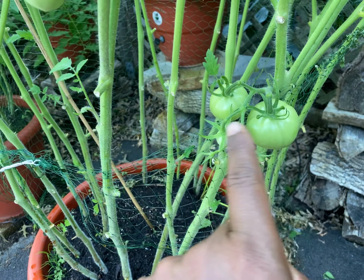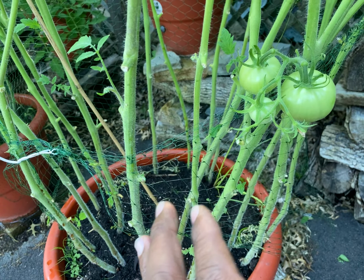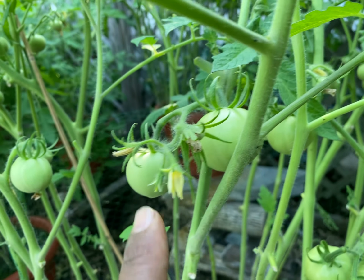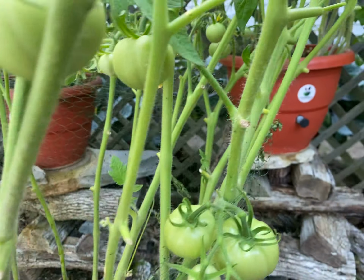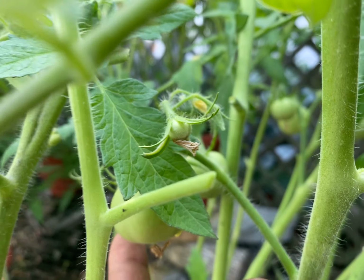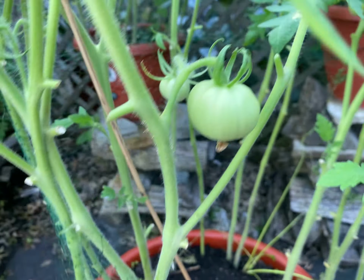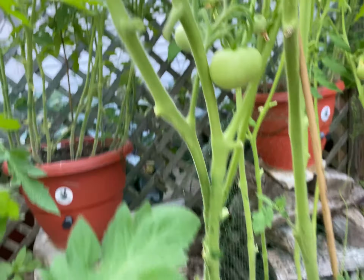So there's 1, 2, 3. Now, not counting the tomatoes that are going to come. I'm only counting the ones that I see on there right now. All right, so we have 1, 2, 3, 4, 5. That's a small one there. 6, 7, 8. One behind it is 9. Another one is 10, and one behind that is 11. 12, 13, 14, 15. Wow, this is a complicated one.